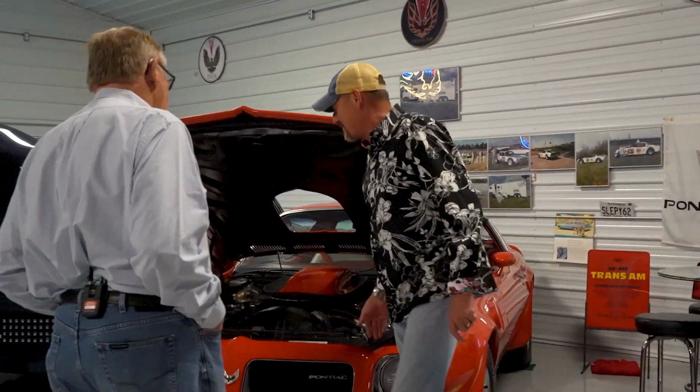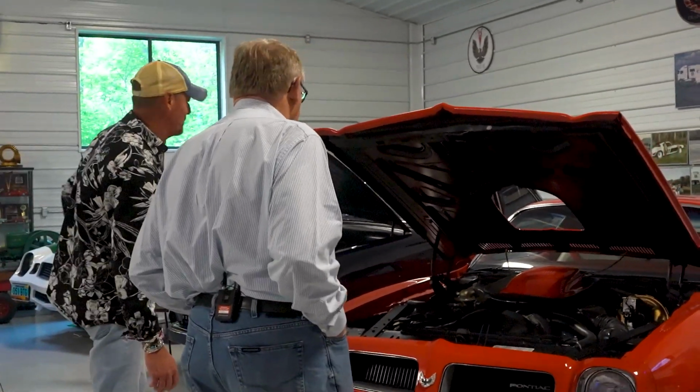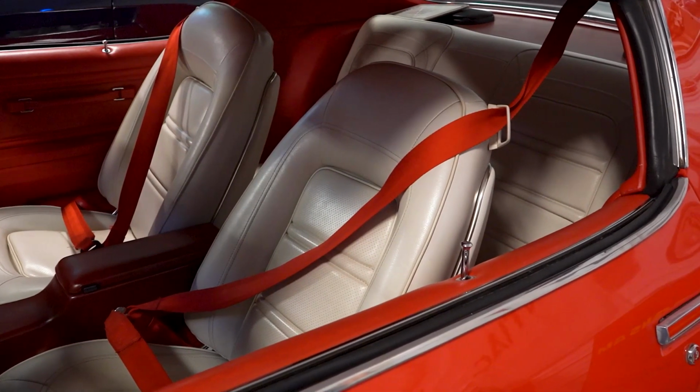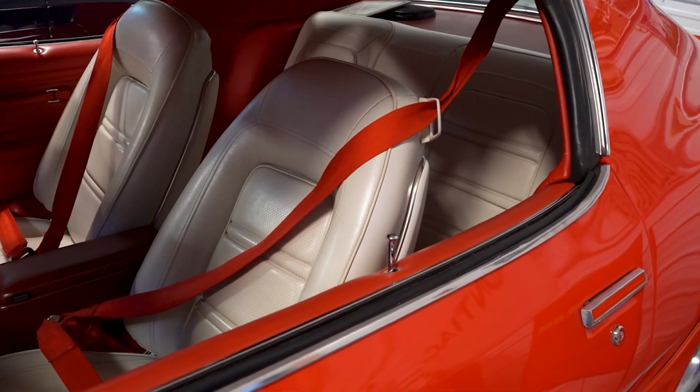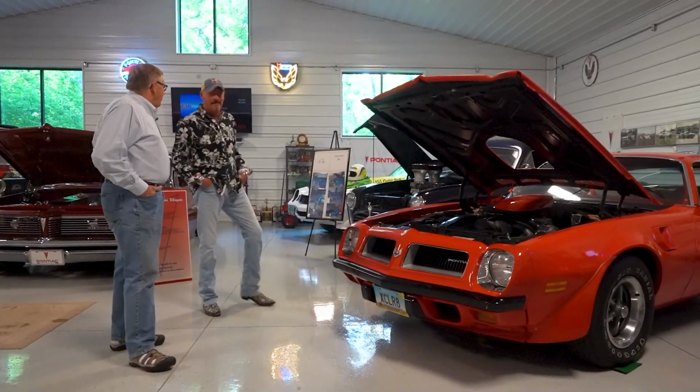Yeah. See if there's any crinkles somewhere in here. Yep. If there's any crinkles, that car's been in an accident. Before I restored the car, I had an offer of $10,000 for the car, and I was ready to get rid of it. Then my wife said, over my dead body.